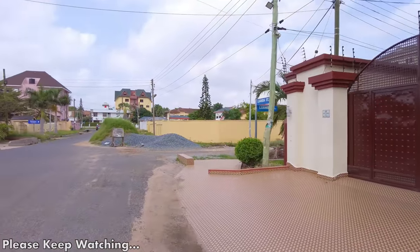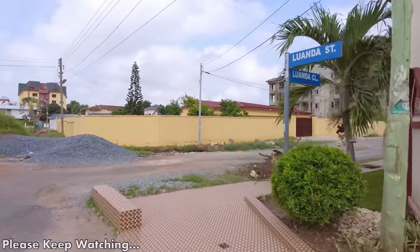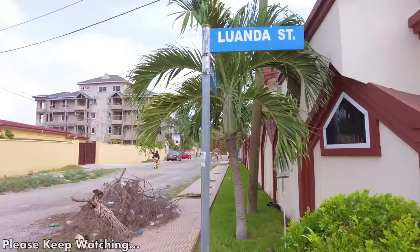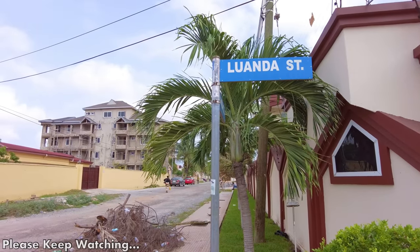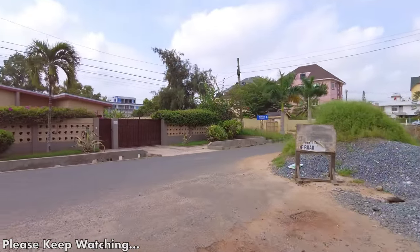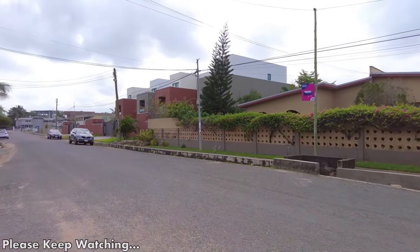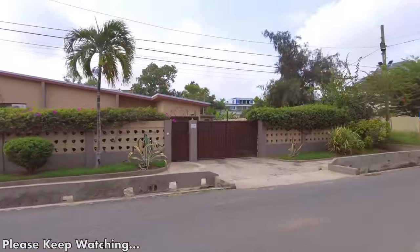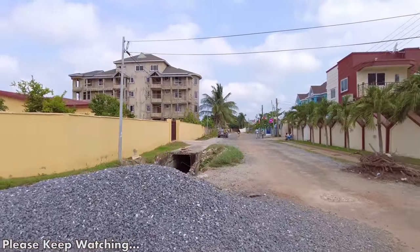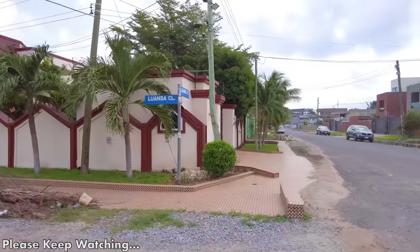We are on Luanda Street, here in East Legon. Wow, this is a very nice place. I'll take this place, Luanda CL.